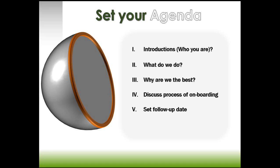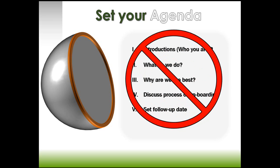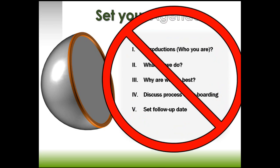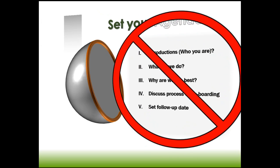Anyway, okay, so here on your screen, you'd find a typical agenda. Looks straightforward, right? Tell them who you are, tell them what we do, why we're great, how to migrate to our platform, and set up a date for a follow-up. Easy, right? Maybe not. Here's why. Well, for starters, that agenda couldn't be less client-focused. Look at it. It's all about us, us, us. And that is a surefire way to annihilate the wonderful rapport we've worked so hard to establish.